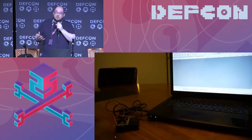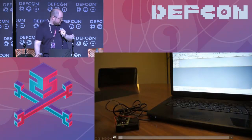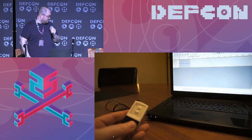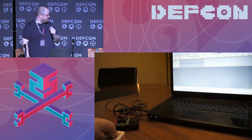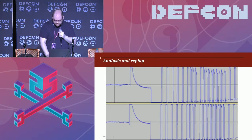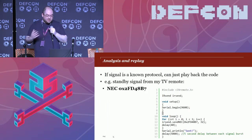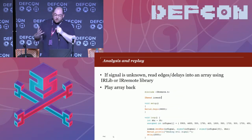And then you could also use the listener for that laser microphone. That will do it as well. And then you can inspect the signal visually, which is quite nice. In terms of replaying it, if it's a known protocol like NEC, you can just play it back. In this case, I've used the IR remote library. You can just play it back with the normal consumer protocol. Like RF, however, if it's unknown, then you have to replay the raw array that you've managed to sniff.